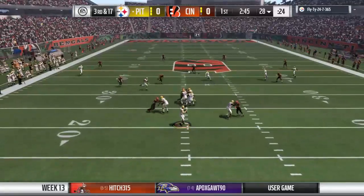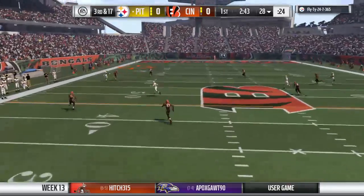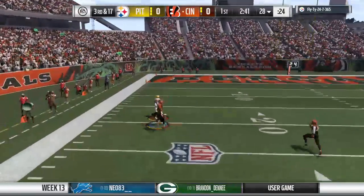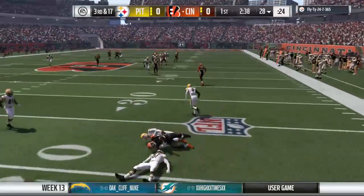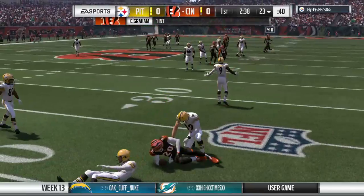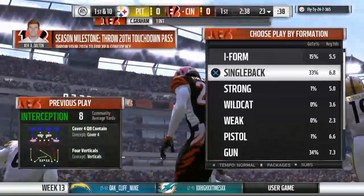Now Ben on 3rd and long. Looking deep in the direction of Cooper. And this is going to be intercepted. Picked off by Corey Graham. And his guys are going to get the football at the 23-yard line.